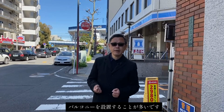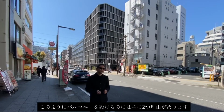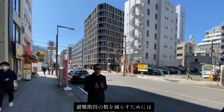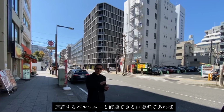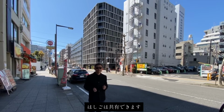Most of these large-scale housing in Japan tend to have balconies like this. There are mainly two reasons why we have these balconies. The first reason is the fire escape. In order to reduce the number of escape stairs, we can put the fire ladders at the balcony. If you make a continuous balcony with breakable partitions, we can share the ladders.